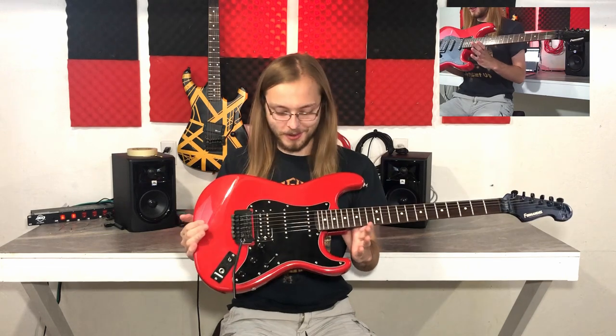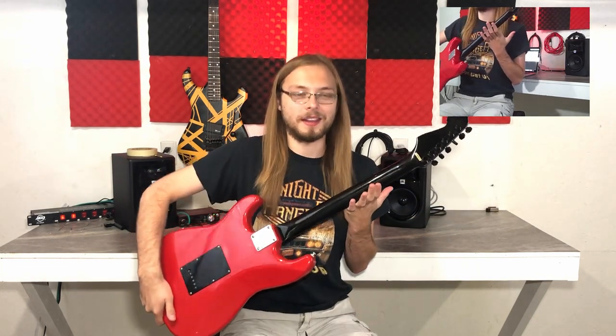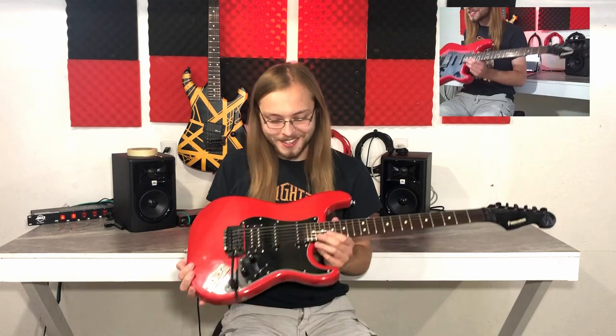It's right here. This bright red Superstrat with a blacked out neck is the rarest guitar I have ever owned. Now, you're probably asking yourself, what is this guitar? Well, I'm gonna tell you all about it in this video, a little bit about how I became the owner of this guitar, and of course, I'm going to play the guitar a little bit for you.